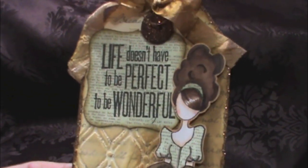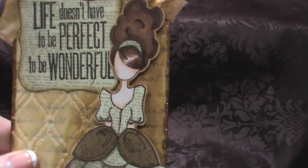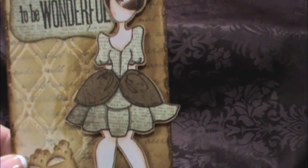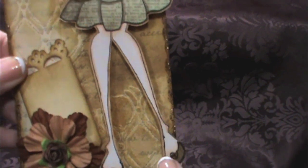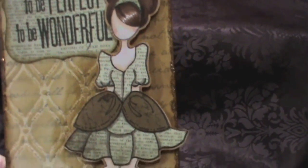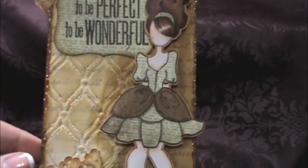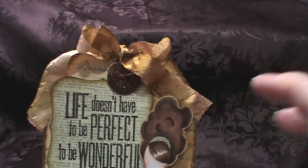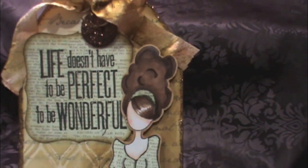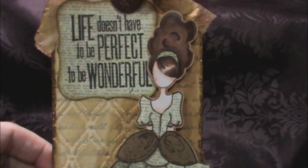And another thing I did was I used the Prima stamp, and this is one of my new ones I just picked up on our last trip, and I colored her up with my Copics, and I paper pieced her little shoes. And I used two different papers for her dress, and again I shaded it with the Copic markers, and I also paper pieced her little hairband, and I think she turned out cute. The hair was a little challenge for me because just to shade the, I don't know, bun thing, whatever it is up there, her bouffant, I guess. I had a little trouble with the shading, but I like how she turned out.